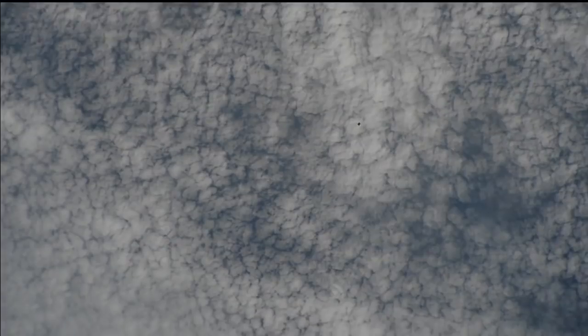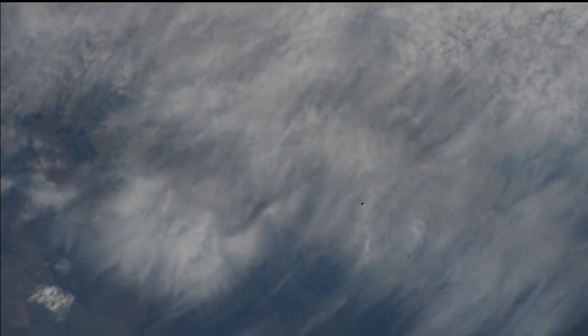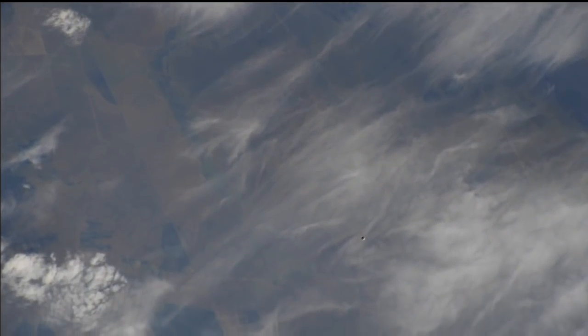And by the way, once the Progress does dock to the International Space Station, the mass of the International Outpost will have grown to 983,281 pounds. That is a mass equivalent of 491.6 tons of mass for the International Laboratory.